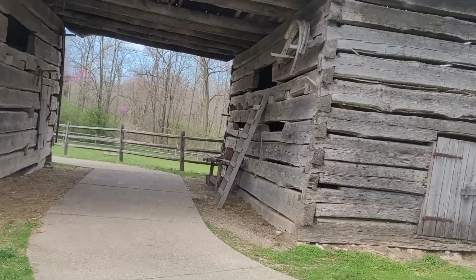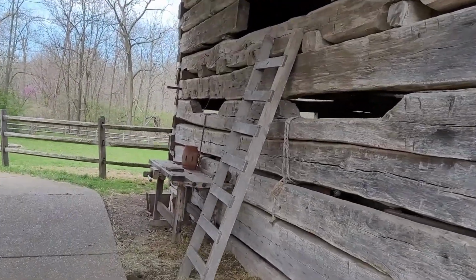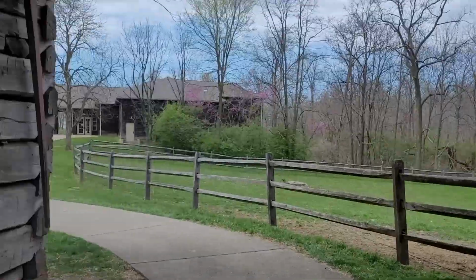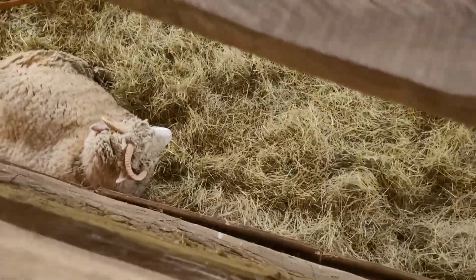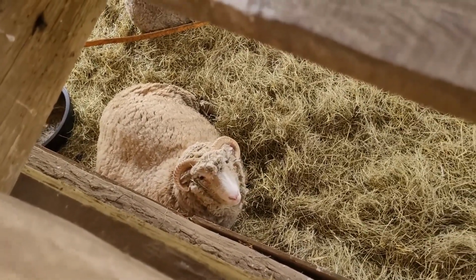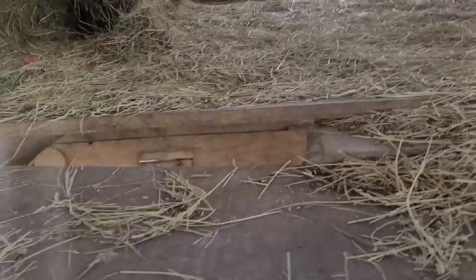Oh, I can climb the ladder. Probably. Oh, there's more animal in here. Because they got this whole fenced in area. You can climb this wooden ladder. Oh, it's a hay barn. Oh, they're below. A ram. You can smell them. You can see them. They got good hay at least. And then they got hay stacked above them.